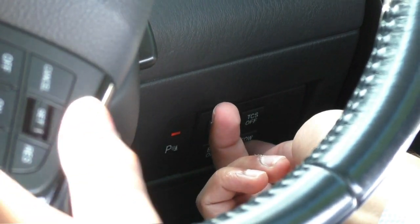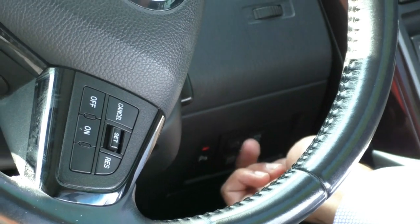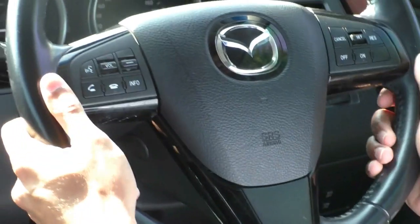Now, these are just notifications that notify you if you are veering off the lane, or if the car senses an obstruction in front of you. They're not going to actually do anything to prevent it. It's just a notification. So a few little added benefits and features in this car.